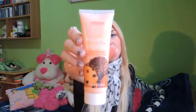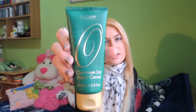So I have 4 pieces from Oriflame. 2 of them have Christmas scent. This one, Christmas Surprises Spice Oranges Scented Hand Cream. This has an orangey, spicy smell. I bought this for Christmas. And the other one is Christmas Joy Hand Cream. It has a pine tree smell or something like that.